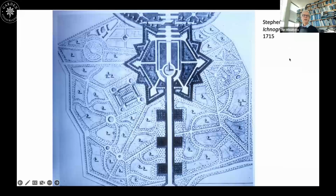Stephen Switzer was the main landscape designer of the next generation. And he saw that all of the landscape was a garden. And here is a sort of fictional layout of Paston Manor, as it is called, a defense type layout with these walks here. And this was referred to as forest gardening. So different ideas as to what forest gardening was supposed to be like.